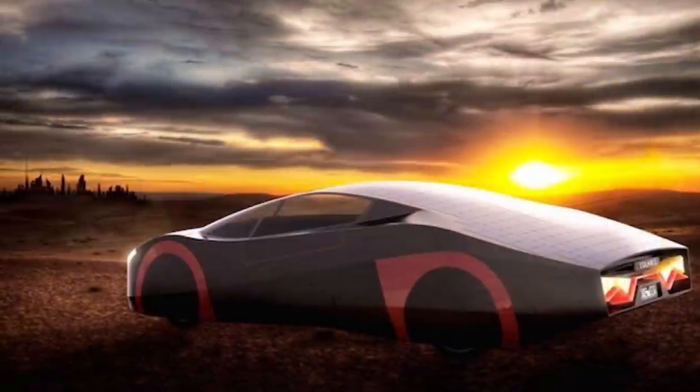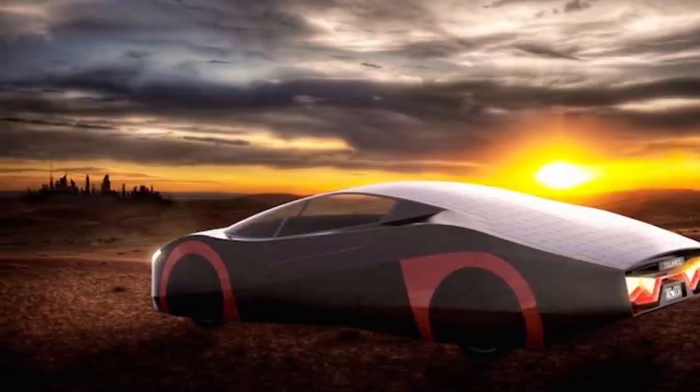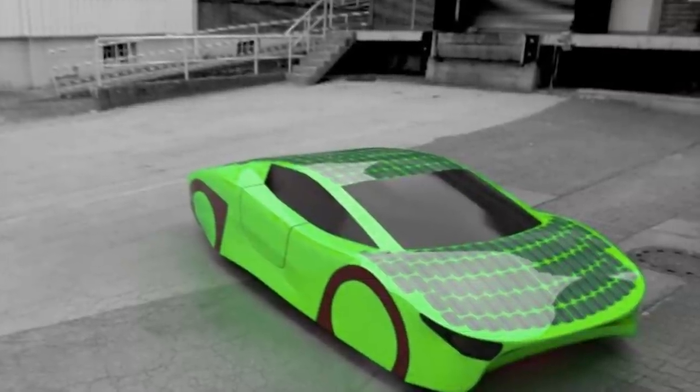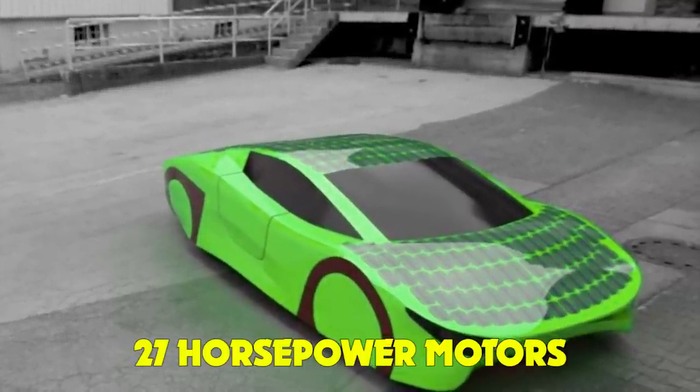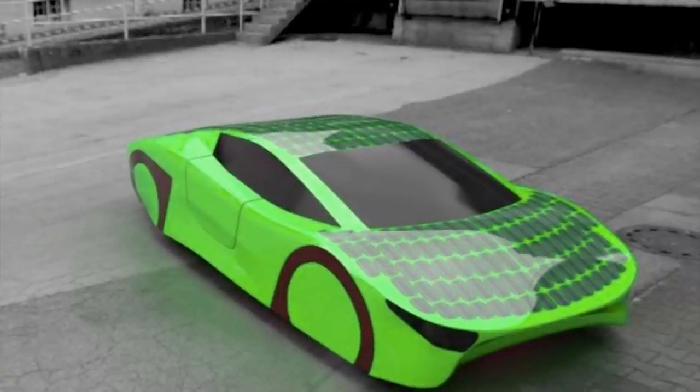It has a 0 to 62 miles per hour acceleration time of under 7 seconds and a top speed of over 93 miles per hour to boot, made possible by a pair of 27 horsepower motors. And at only 1,200 pounds, the Immortus is extremely lightweight.